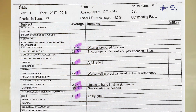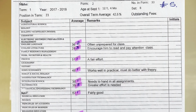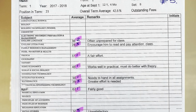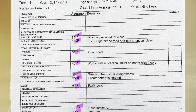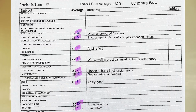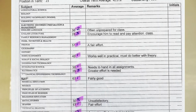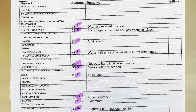On sheet 5, what some reports have, which really helps, is an effort grade. So next to the average for the term, you will see 1, 2, or 3, or 3, 2, and 1, or 1, 2, 3, 4, 5. These are effort grades. And on the sheet that you're now going to be seeing on your screen, I have put in effort grades because this school doesn't give students effort grades. 1 is high, 2 is average, and 3 is weak.